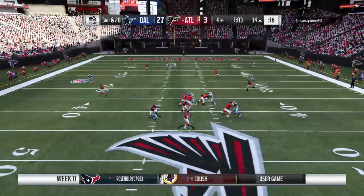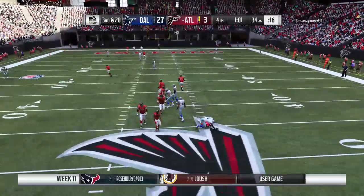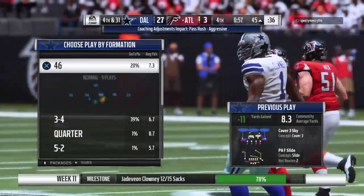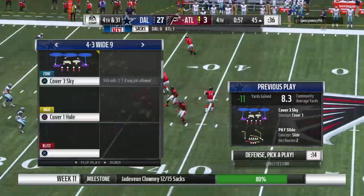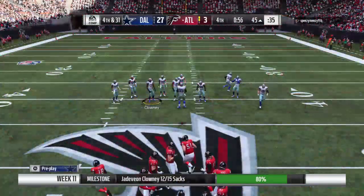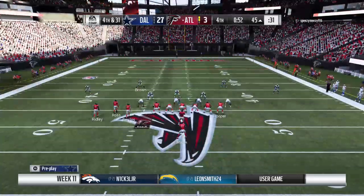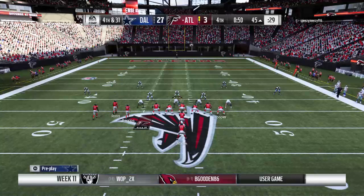Here's Darnold. And the pressure gets to him again. Jadeveon Clowney in there to get him. And that's sack number 12 for him on the year. And they're indeed going to go for it here on 4th down. So trailing here in the last quarter. Let's see how this plays out.